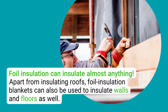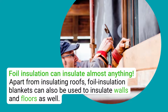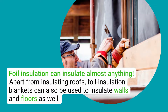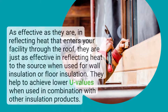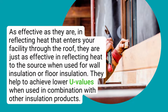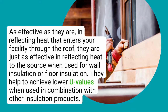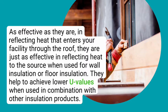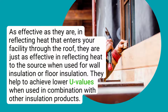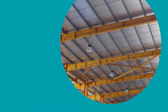Foil insulation can insulate almost anything. Apart from insulating roofs, foil insulation blankets can also be used to insulate walls and floors as well. As effective as they are in reflecting heat that enters your facility through the roof, they are just as effective in reflecting heat to the source when used for wall insulation or floor insulation. They help to achieve lower U values when used in combination with other insulation products.